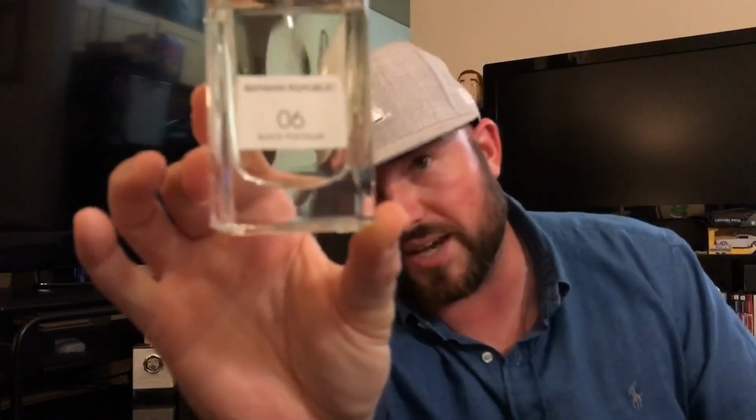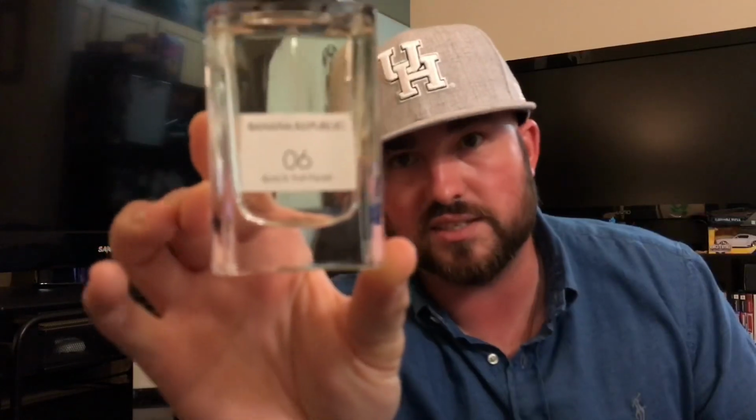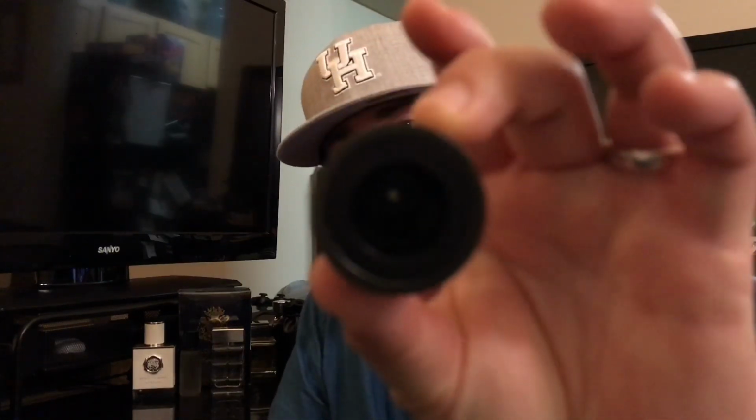Get this box out the way. Very, very, very heavy. You see the base, how thick that glass is? Very, very heavy. Cap clicks into place. Cap is very heavy. A lot of aluminum with some plastic in the middle. That thing's heavy. So let's flip this around.